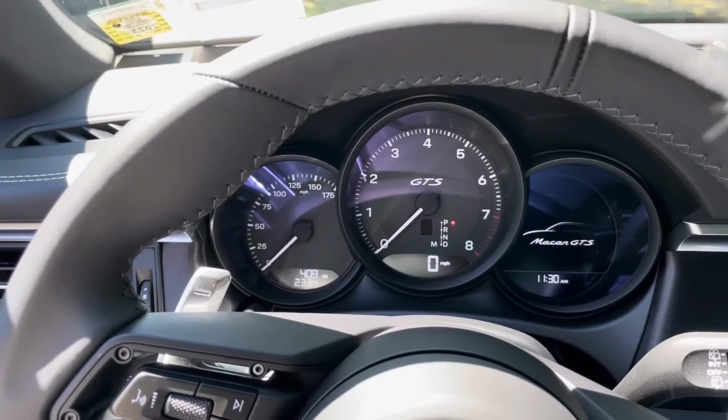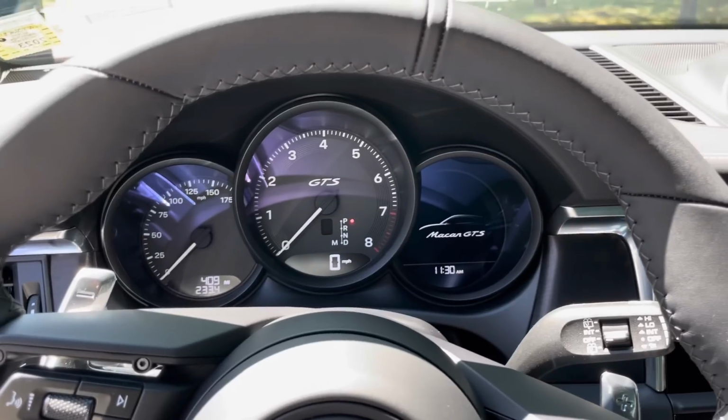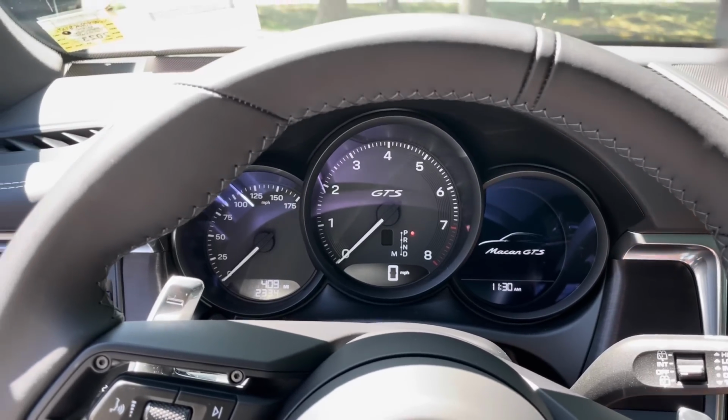On the left, you have the speed in miles per hour. The miles on the car, we're about pushing 500. On the right-hand side, you can see that that is a digital cluster. And once we get the car started, I will show you all of that.